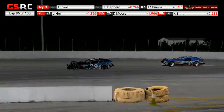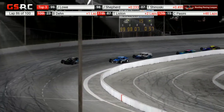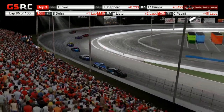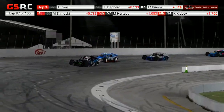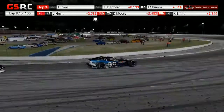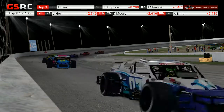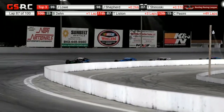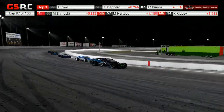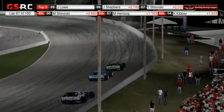So JR gets just a couple laps of time there at the front. James Lowe takes it back. Got to be careful here. Don't make the same mistake. Lowe almost opens himself up to an overtake there. Does much better job there down in turns 1 and 2. Back to the outside line. J.R. Shepherd now goes to the inside. Sticks his nose a little bit there. Not close enough for anything right now.